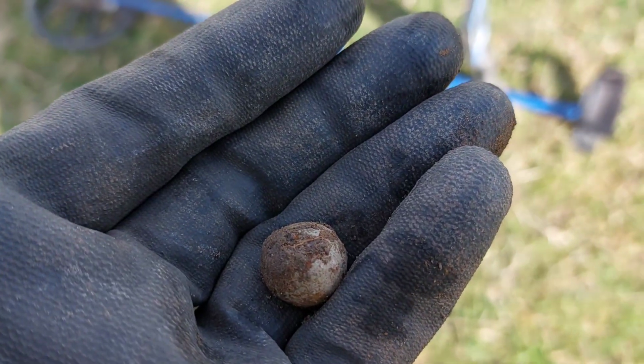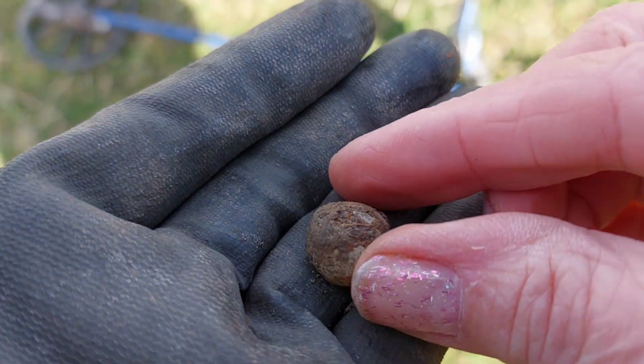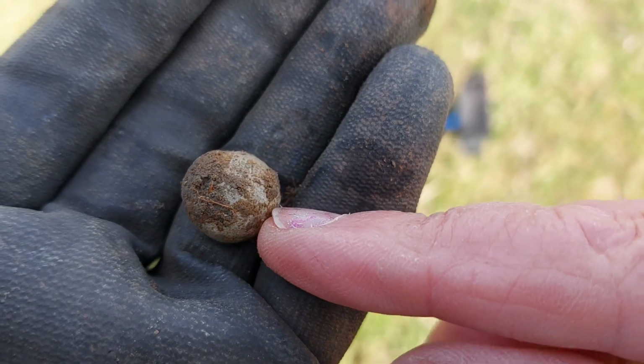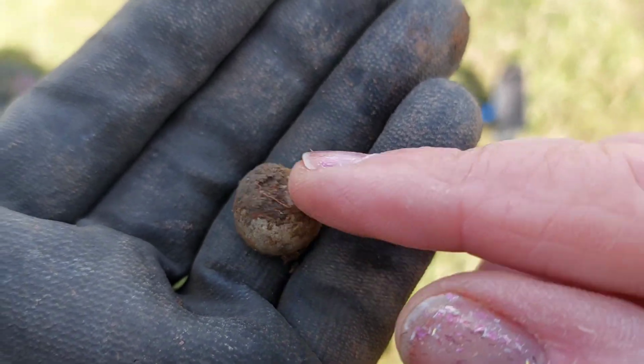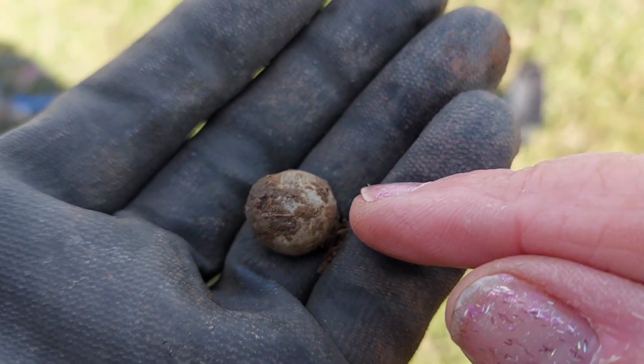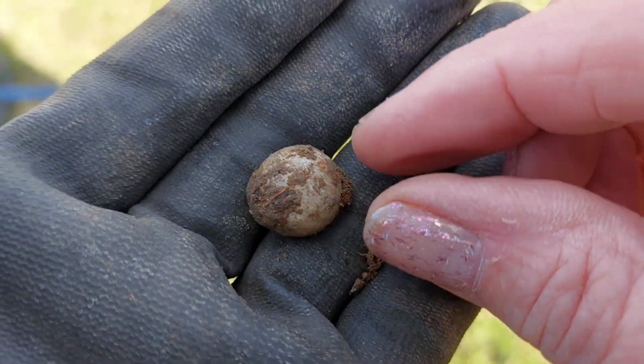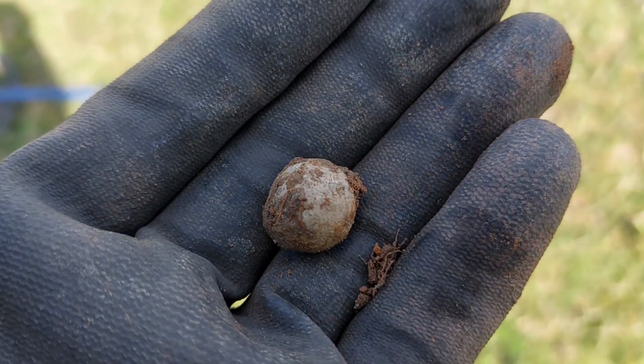Okay, see you on the next. I think we're going to struggle with the wind today because it's really windy out here. It's very open. My first find is a musket ball. Chris has shouted that he's found a Hibernia, so when we catch up with him, we'll have a look at that.